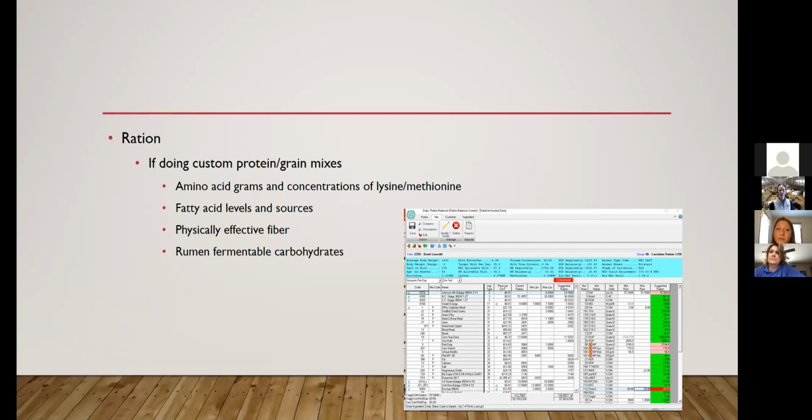But if you're doing a custom mix, make sure you talk to your nutritionist about your amino acids, and that's both the grams, the concentrate, and the concentration of lysine and methionine as a percent of metabolizable protein. And then we can also talk about fatty acid levels and sources. And this is one area, amino acids and fatty acids, that really affect your butter fat also.